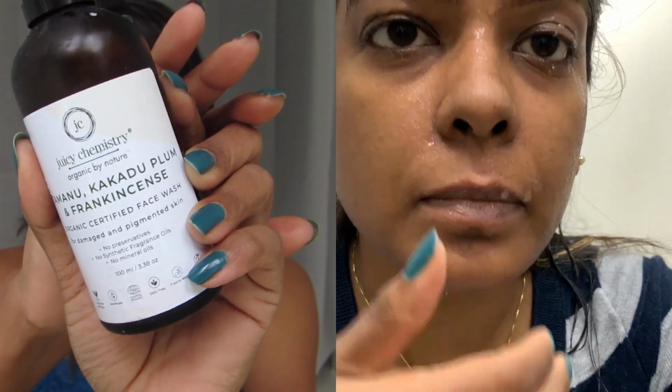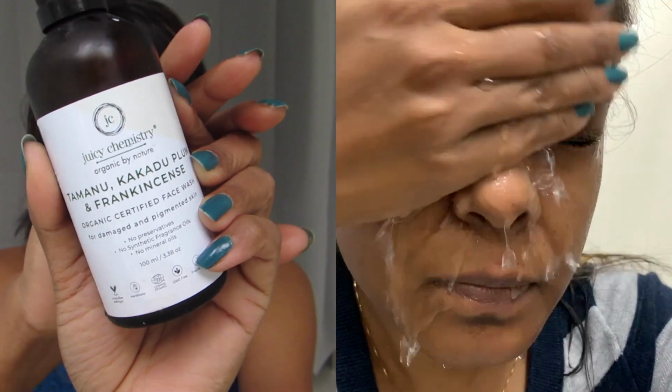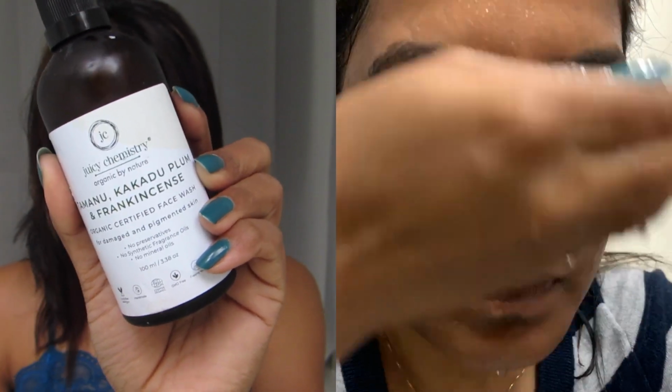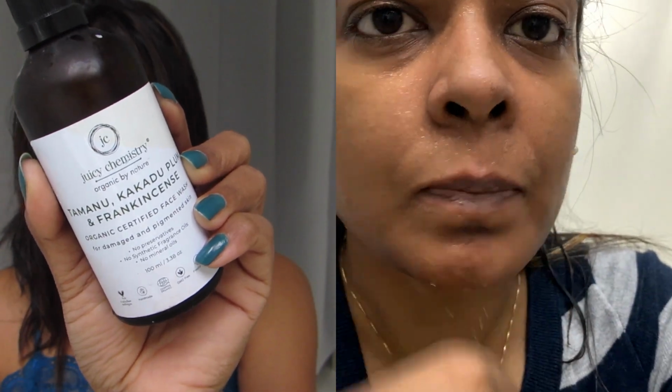I have my breakfast and wait for some time, or I just have my initial morning snacks and then a shower. Then I wash my face with this Juicy Chemistry face wash. It is organic. Obviously, you know about this brand. If you don't know, then you're not following me, but it's a nice face wash.